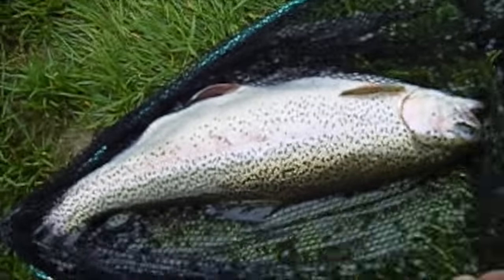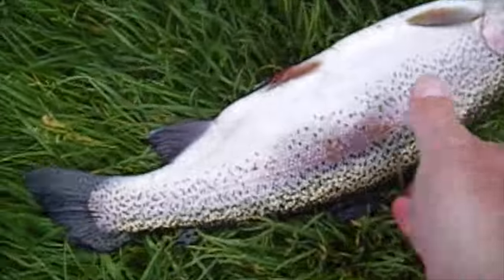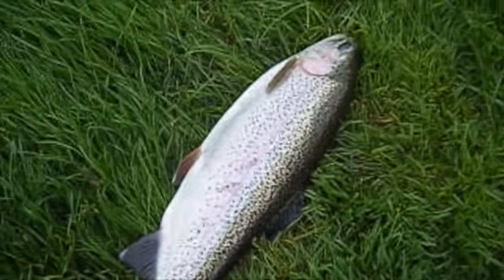A beautiful rainbow trout, as you see, very lively, struggling to keep hold of it with one hand, and it literally jumped out of my hand back into the water. I reckon it was about 2 to 3 pounds.